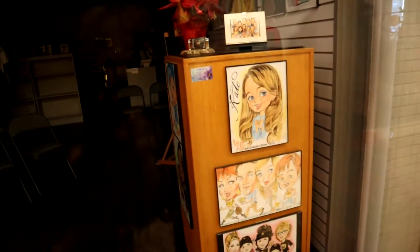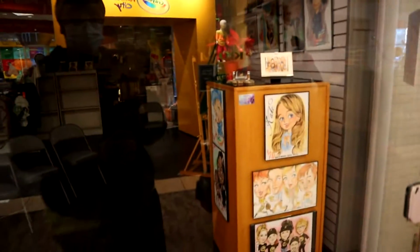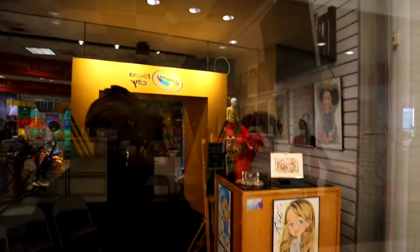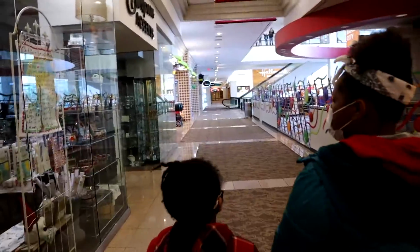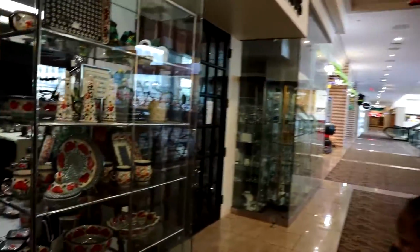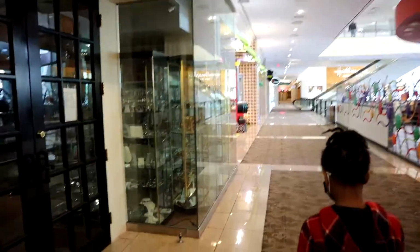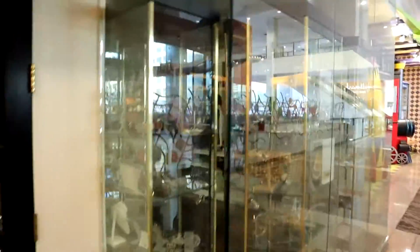They can draw your whole family. They can draw you personally. Cool. But of course it's not open, so that is so cool. So dope. It's not open for whatever reason. That sucks. I know Corona happened, but I still think that they should leave some stores open. That store looks kind of boring, but yeah.